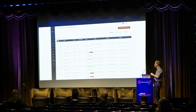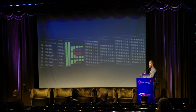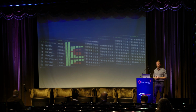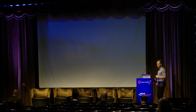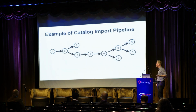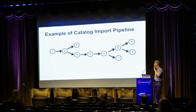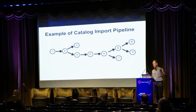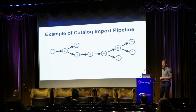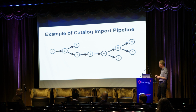The same is available for the CLI. You have a CLI interface where you can start processes through the pipeline, monitor them, and run them. An example of a catalog import looks like the following. This is a pipeline for a catalog import where the first part is downloading the data from the source system. Depending on requirements, this can be several parallel downloads if the data has to be aggregated from different systems, for example. Then the second step is transformation of the data.